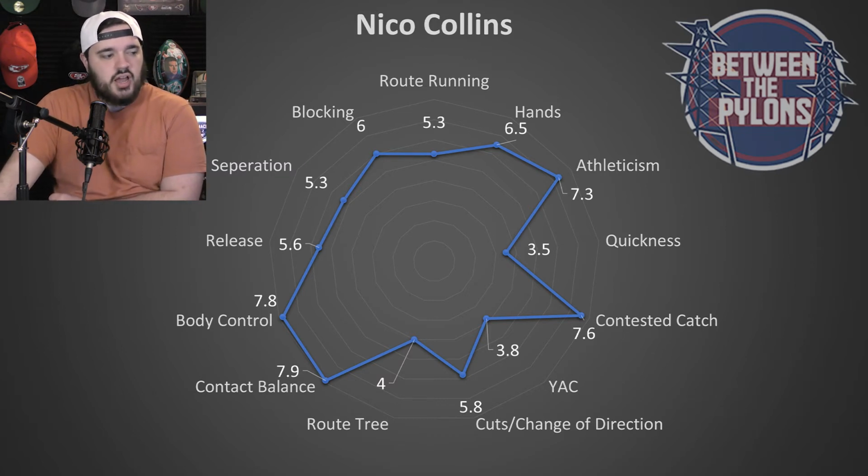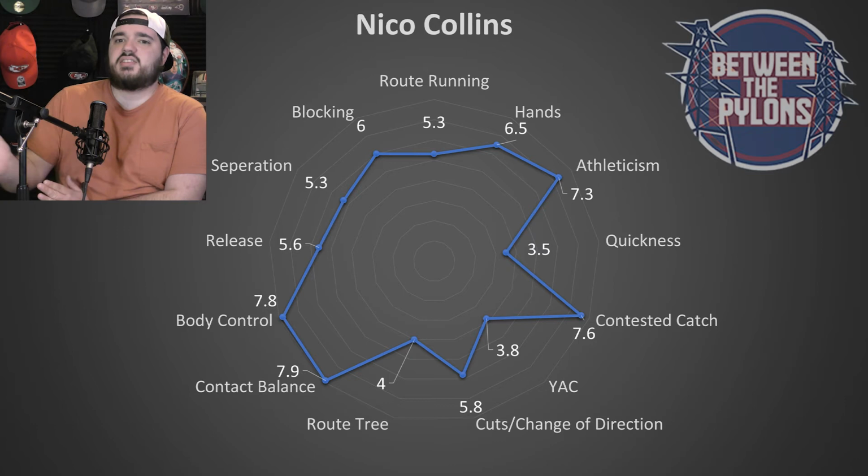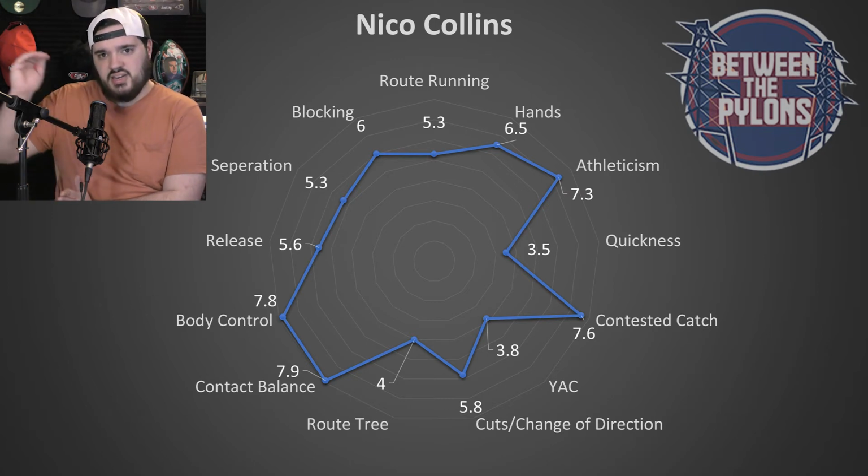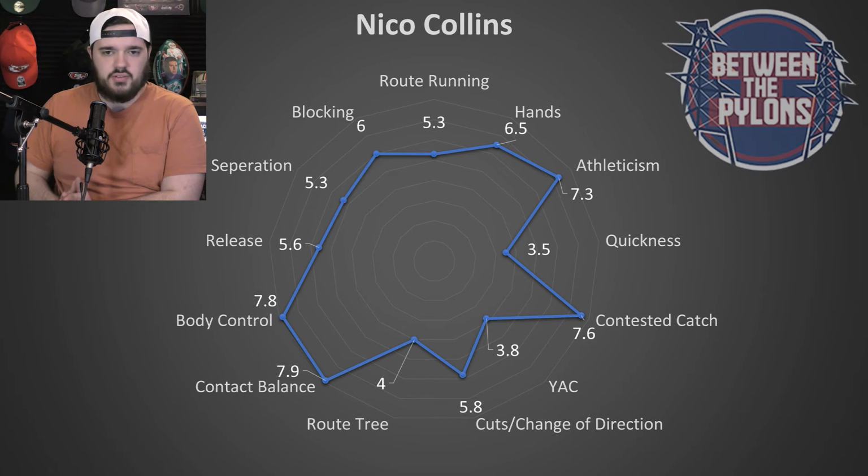Cut and change of direction. For me, this is how he cuts out of breaks and things like that. I mentioned in route running, there certainly could be some smoother cuts at the top of his route, maybe those 20-yard posts, those deep post routes and things like that. Do I think there could be maybe more suddenness at the top of his route sometimes? Yeah, and that would maybe get this grade up into a next level echelon for me. But overall, he's fine.